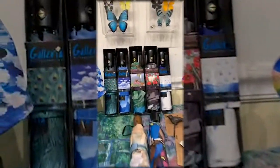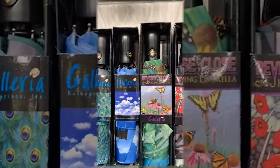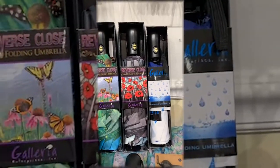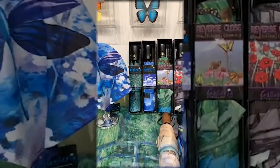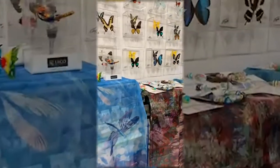We're gonna look at some of these umbrellas outside. We have 2, 3, 4 new prints this week. I have the stick ones set up to go outside. You guys know I will not set them up inside because that's bad luck. But I have a few ready to open to take outside.